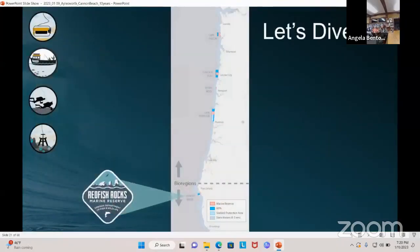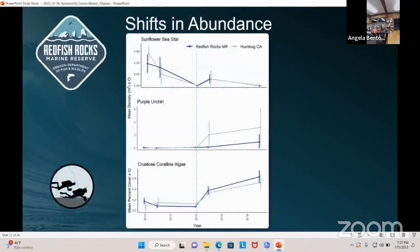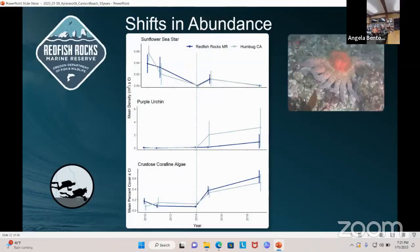So we have found changes and we are seeing things in the ocean. So here's what we find. We're going to start down at the Redfish Rocks Marine Reserve. And so we've seen shifts in abundance. This is from our scuba diver data at both the marine reserve and in the comparison area site.